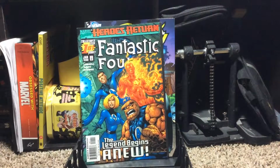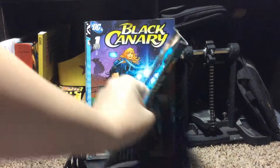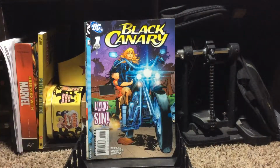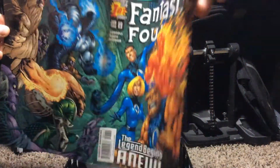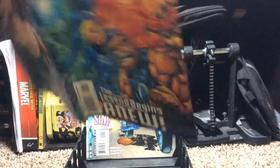Then we got Marvel Comics, Heroes Return, Collector's Item, First Issue of the Fantastic Four of January 1998. Let me show you the back cover. Boom. And even more impressive. Boom, look at that. That's a nice cover. Oh, got another page flopping out.